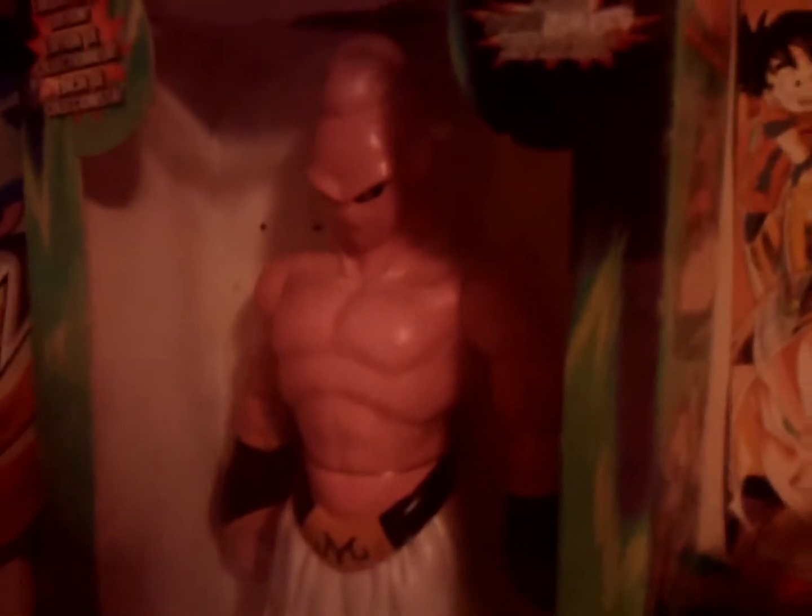It's kind of funny. When I got this, my brother also got the same Super Boo figure, and so I would play with his because he took his out of the box, and I just left mine in the box.